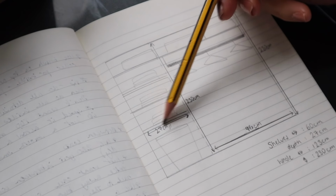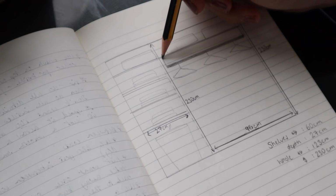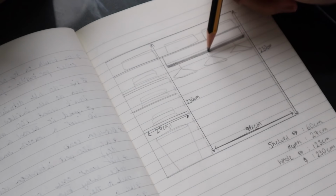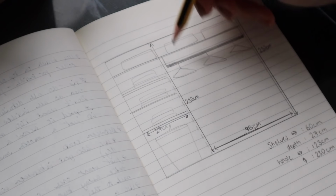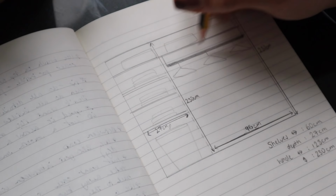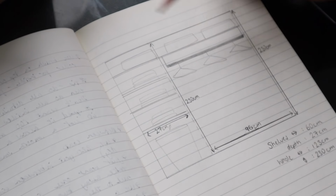So as well as installing some floating shelves, one long shelf along the top, I also need to find those clothes rails that have just screws at the top and you can just place them up as you please. That's what I'm looking for here. So I need to go and do some shopping to find that. But yeah, this is what it looks like.